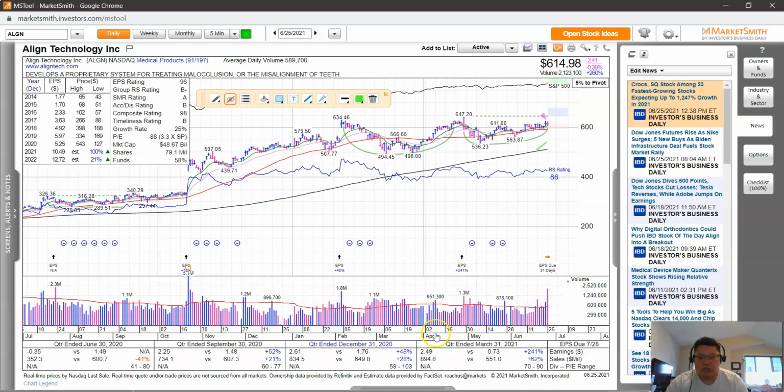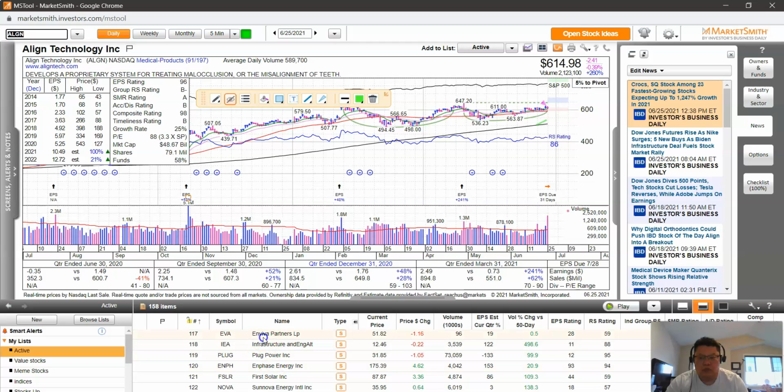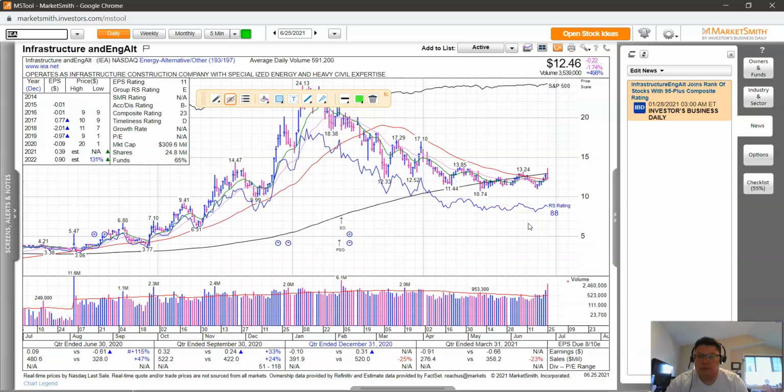I'm going to jump to commodities here. And Viva Partners. So recently they're just starting to trend. And you can see that trend line right here. They did pull back on Friday, but look, the volume is much lower. So it might be an opportunity to get in. IEA, infrastructure. So you can see the trend line. It just started trending. Again, Friday there was a huge test, right? But it could be a buying opportunity.